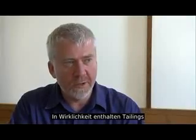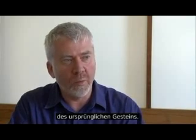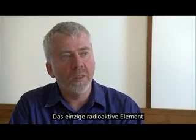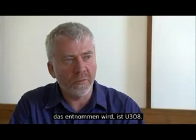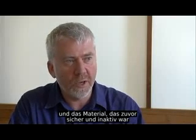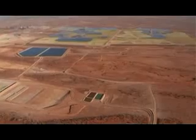The absolute reality of tailings is that they contain 75 to 80% of the original radioactivity of the ore body. The only radioactive element that is taken out in the process is uranium-308, which is one of a host of elements. And that material, which was previously secure and inert, has now been broken up and mobilised.